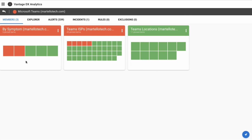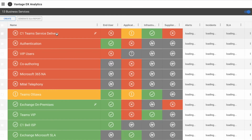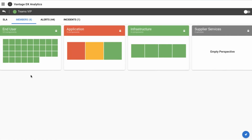So these three dashboards represent the default dashboards that automatically get provisioned for you, but often we hear from customers that there are other ways they wish to slice and dice this data. And for this, we have our more advanced business service section. Within the business services, we can slice and dice your Microsoft 365 data down by either department, a subset of users like VIP users, a particular application or service, or even a customer if you happen to be an MSP. I'm going to use this example I've created here for VIP users and their experience with Teams. Here I see a more detailed breakdown describing the end user experience, the health of the application that supports that experience, and the infrastructure components that are also required to deliver that experience.